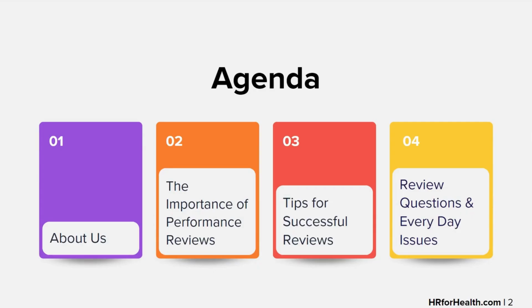So let's jump in. So the first thing is, why are performance reviews important? The categories that I group them into are employee growth, documentation, and transparency. So employee growth is really important. A lot of people think of performance reviews as a negative thing, but you also want to make sure that you are encouraging your team members when they're doing well, setting goals for them so that they can continue to grow in their roles or maybe into new roles.